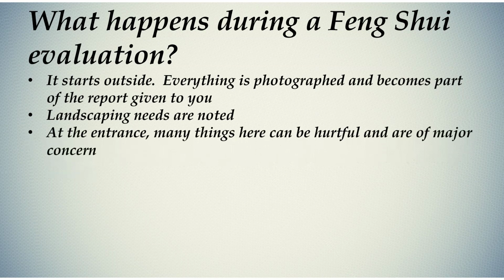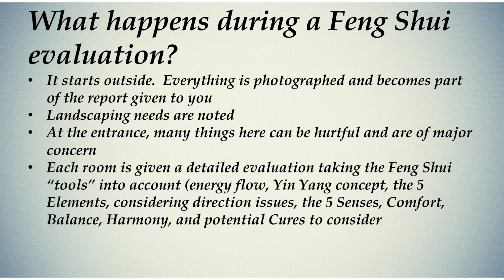At the entrance, many things here can be very hurtful and are a major concern for all schools of feng shui. Each room is given a detailed evaluation, taking the feng shui tools into account, like flow, the yin yang concept, the five elements, direction issues, the five senses, comfort, balance, harmony, and you're given potential cures to consider if the house is really in good shape and it can be corrected, whatever might come up in the report.